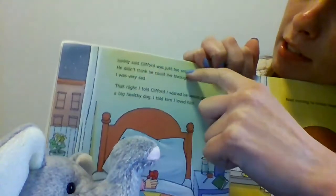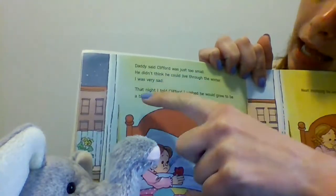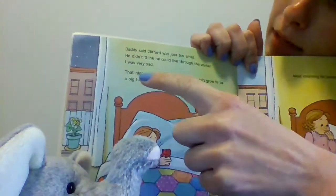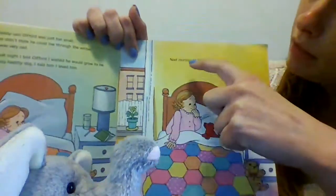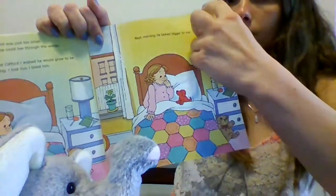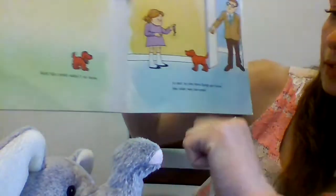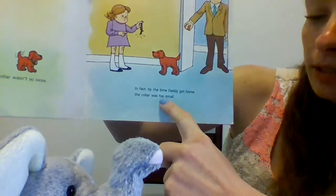Daddy said Clifford was just too small. He didn't think he could live through the winter. I was really sad. That night, I told Clifford I wished he would grow to be a big, healthy dog. I told him I loved him. Next morning, he looked bigger to me. He seemed to have an easier time eating his dog food, and his collar wasn't so loose. In fact, by the time Daddy got home, the collar was too small.